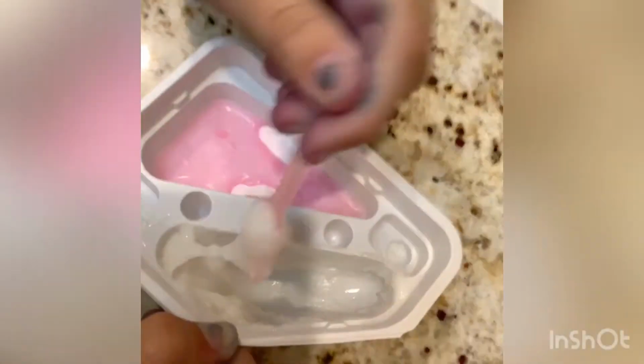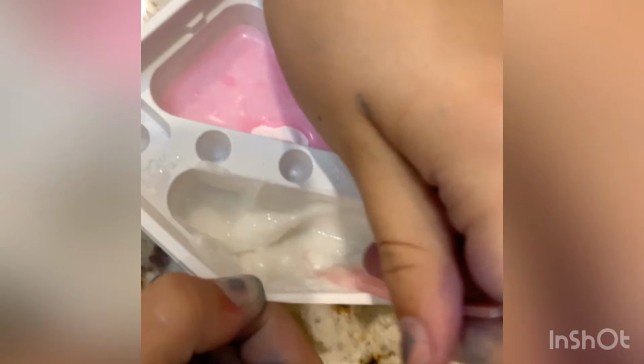Okay, so there's that. Done. Delicious. Now we're gonna do the other one. My hand is shaking so much. Ignore how bad this is. Okay. Does it taste good? No.